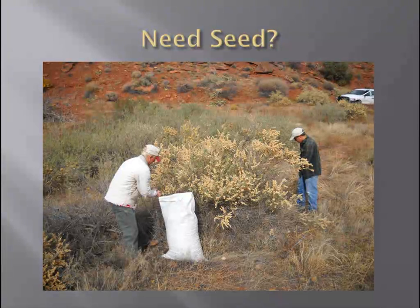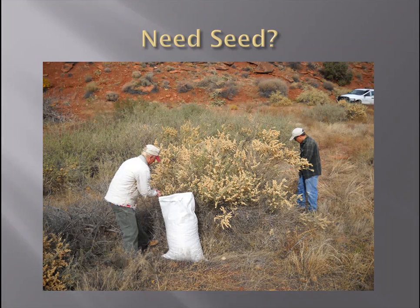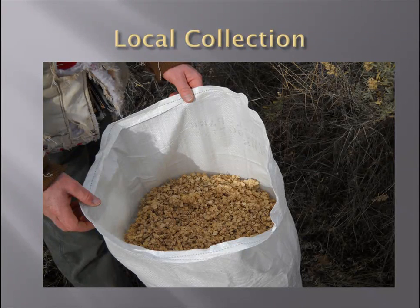Sometimes we don't have to look very far for seed, and last year, 2011, was a bumper crop of seed, especially four-winged saltbush. And so we just collected hundreds and hundreds of pounds of four-wing right there and distributed it out on some of our work units. I figure if it works in nature, it'll probably work for us if we just fling it on the ground. Four-wing is actually one of those things that broadcasts seeds really well.